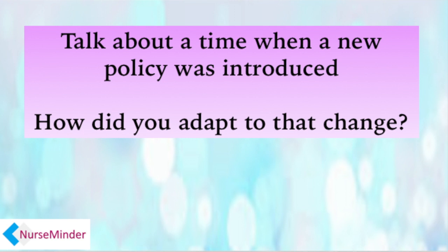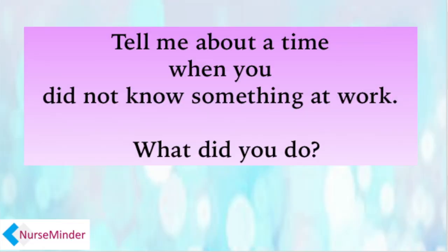Crisis management, adaptability. Talk about a time when, in your past employment or in your past clinical, a change was introduced on the floor, such as a new policy. How did you adapt to that new change? Another question could be, tell me about a time when you did not know something at work. What did you do?